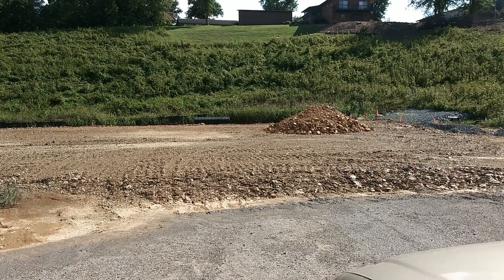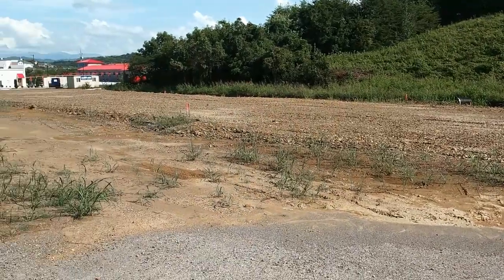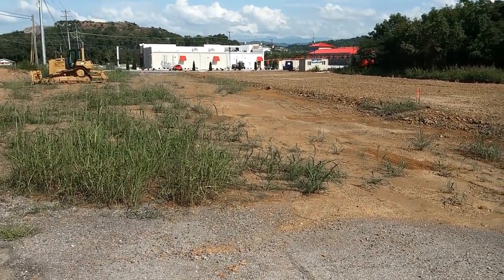So, see what I mean? It's just a nice dirt field that they've been working on. A little bit of wet over there.